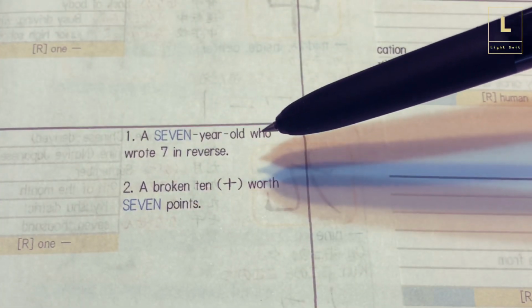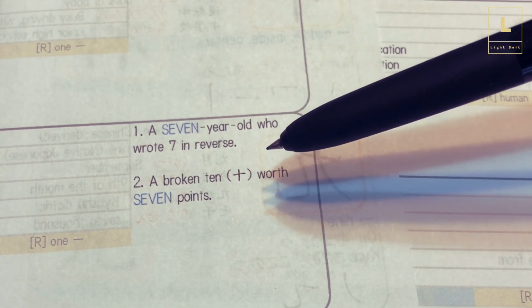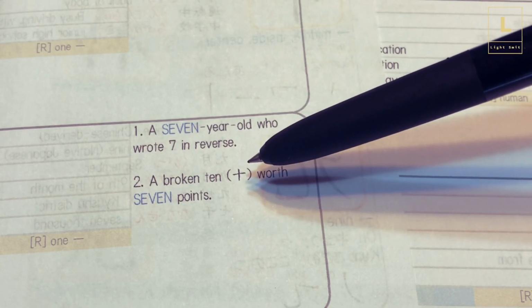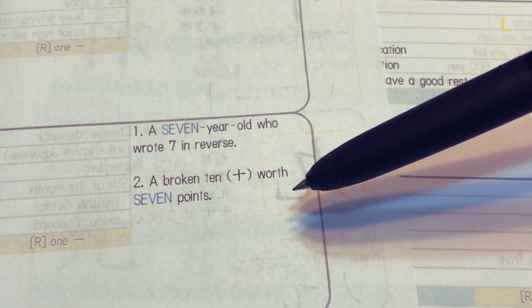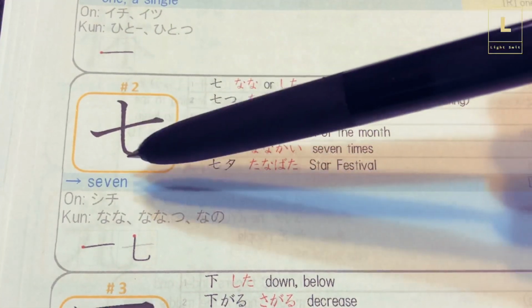So let's see, on number 1, a 7-year-old who wrote 7 in reverse. Okay, I can see that. Number 2, a broken 10. Yeah, plus is literally 10, the kanji for 10. Now you know 2 kanji worth 7 points. Okay, so it's a broken 10 with 7 points. Yeah, I can see it's skewed and it's broken here.